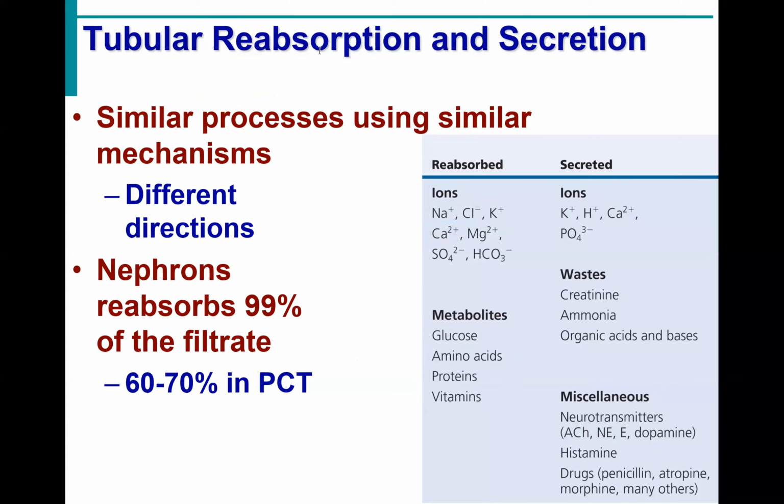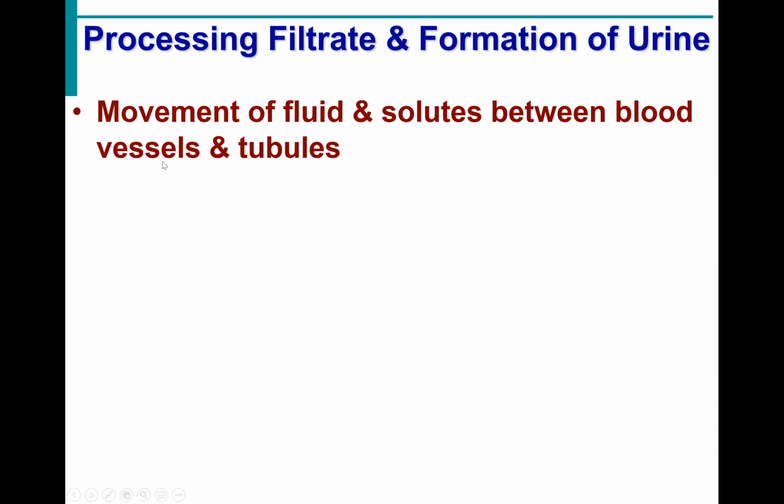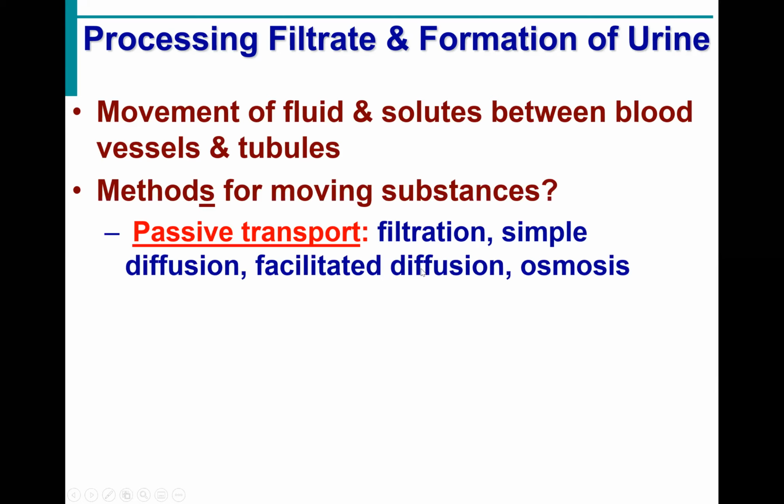So let's go ahead and go to the next slide to talk about the processes, the filtrate and the formation of the urine. Again, movement of fluid and solutes between the blood vessels and the tubules. Methods, plural, for moving them. These take us all the way back to 430 when we were talking about our movement mechanisms.